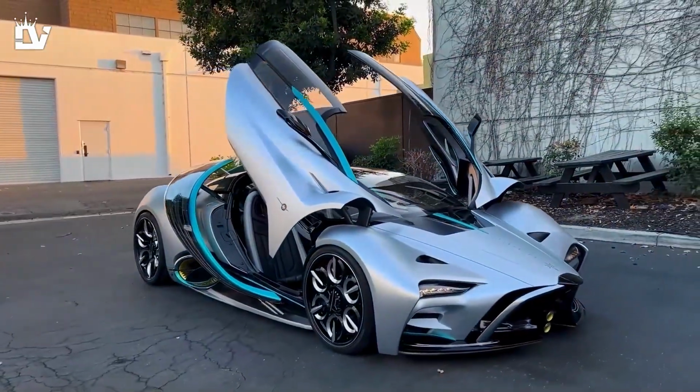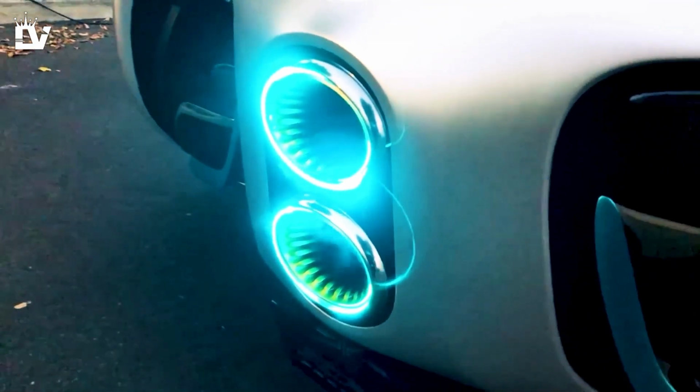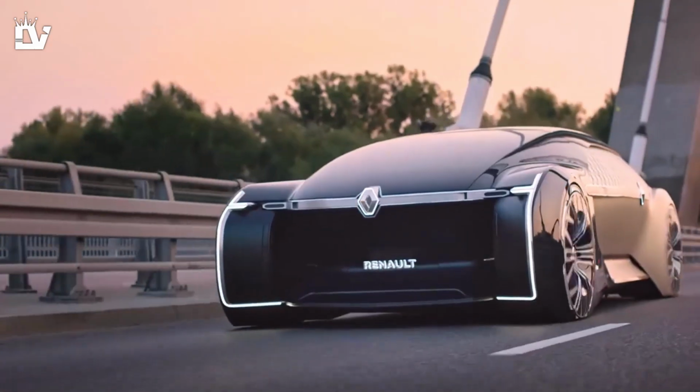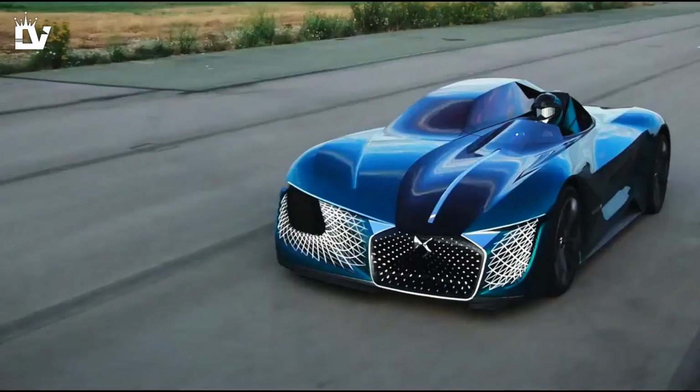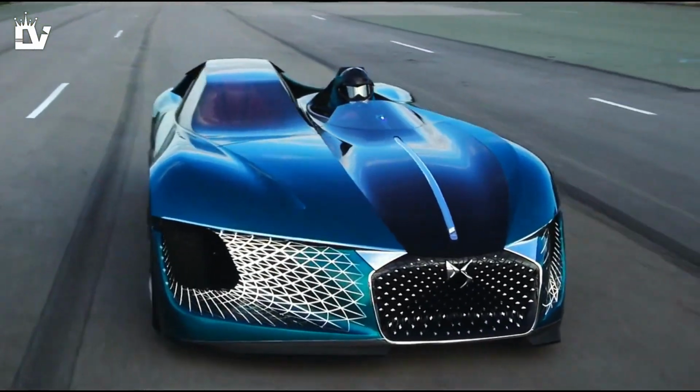Imagine a car so rare, so exclusive, that even billionaires like Jeff Bezos and Elon Musk find themselves on a waiting list, or worse, rejected outright. Cars of the future are equipped with NASA-level space technology, while some are essentially moving luxury lounges. These are the kinds of vehicles even billionaires can't get their hands on.